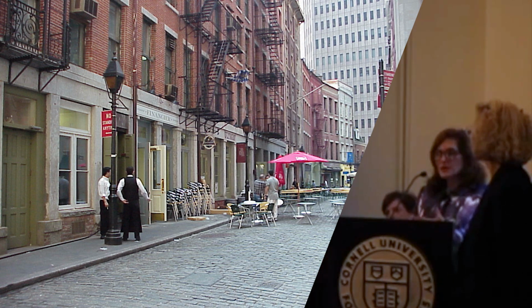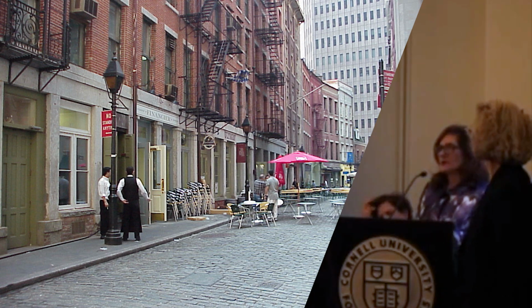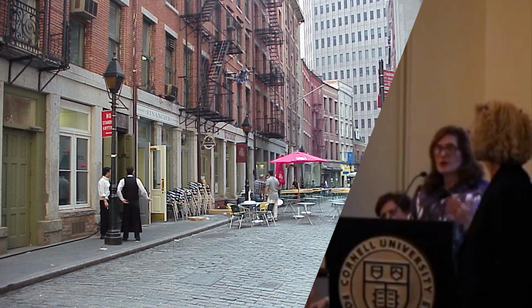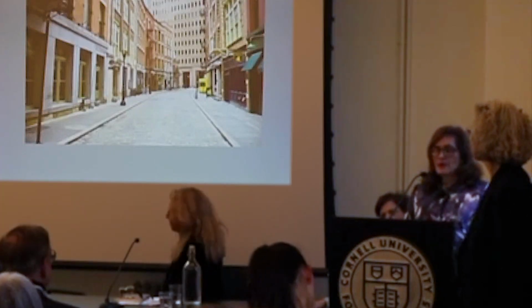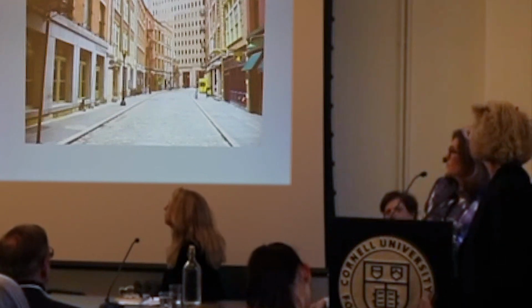And then finally, together with the BID, we approached the federal government and got what was then called an ISTEA grant, the grant to support preservation. The city of New York matched that grant, so it was $800,000 each by the city and the feds. And the BID put in about another $150,000. And with that money, we did the historic amenities.